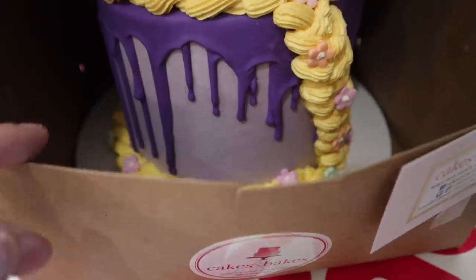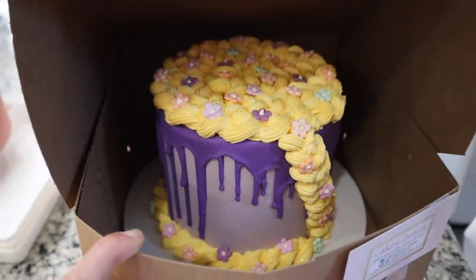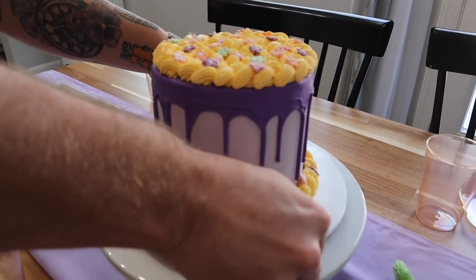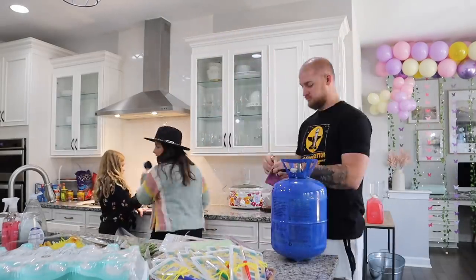So I did get a little bit of a clip during the party of that. You guys will see that in a little bit, but I just wanted to mention all the food that we made for Scarlett's birthday. And I will definitely do another taco bar in the future. It was a hit, it was delicious. Everybody loved it. I definitely recommend it, especially if you love tacos.